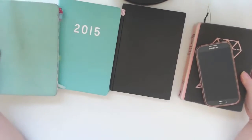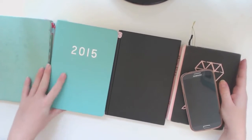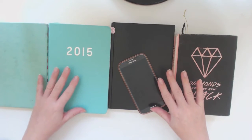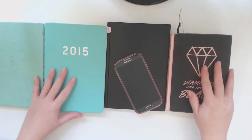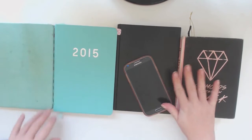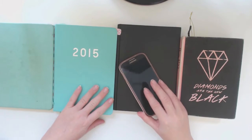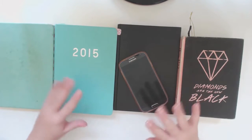So I've collected a whole heap of different things that I use in my planning. I'm also going to talk a little bit about my method. My main thing is I have a book for each facet that people seem to be using a lot in their planning. And I also have my phone here as a representation of technology. So I'm going to show you how I do all my planning and structure.